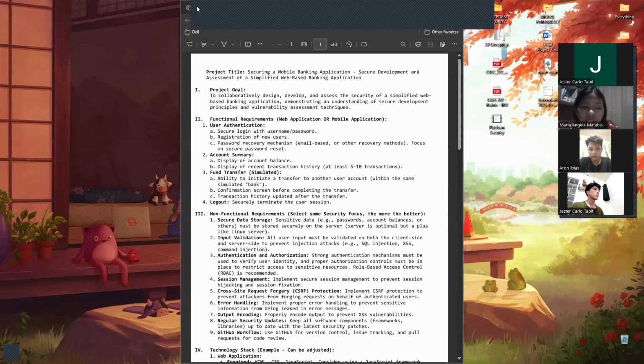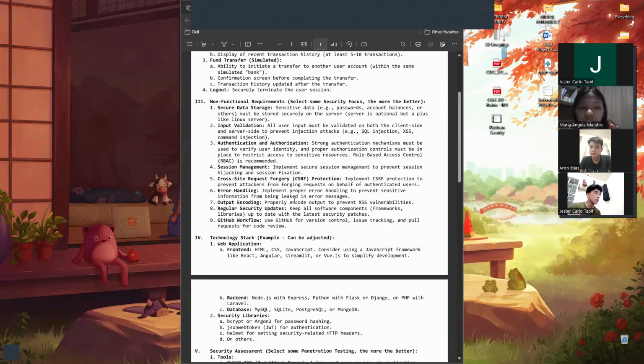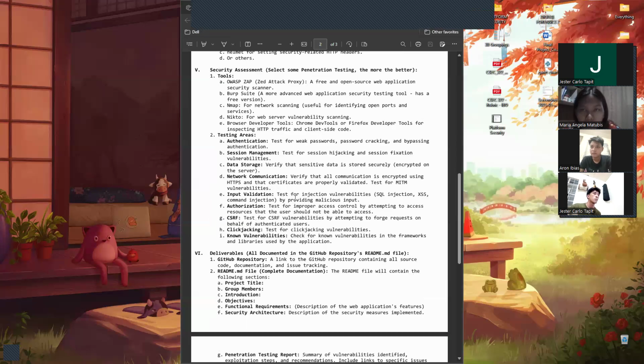Therefore, this project aims to assess, improve, and document the security of our IMT bank, which already includes essential features like user authentication, account management, fund transfer, role-based access, and PSGC API integration. To begin with, our main focus has been strengthening the security and usability of the application through several key improvements.